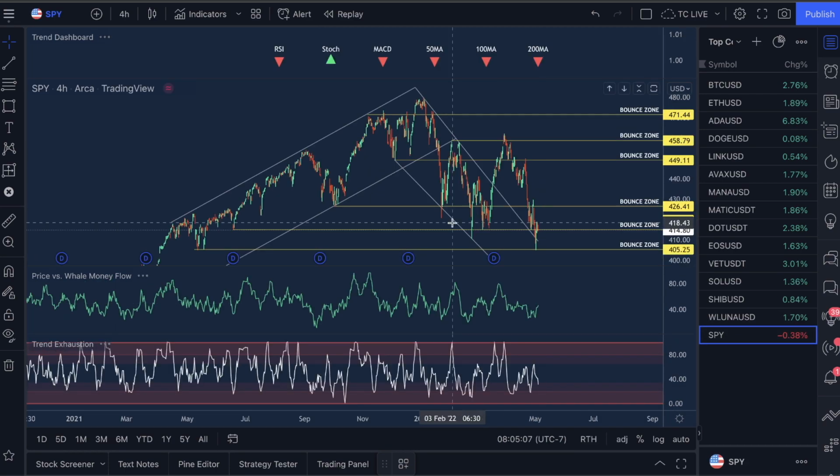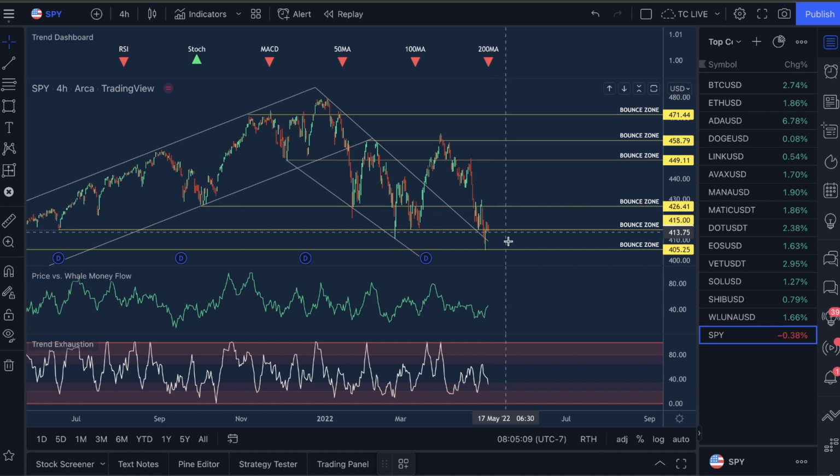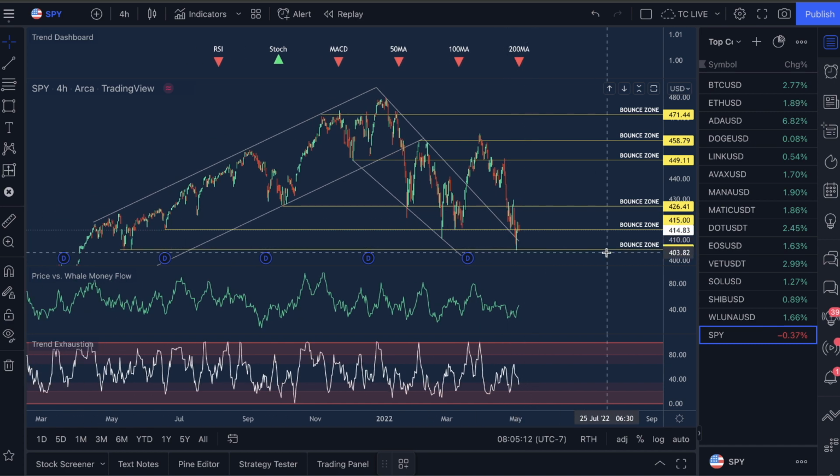Let's end with this. Let's look at the SPY. The SPY, this tracks the S&P 500. I had this bounce zone on here for literally over a month. My brother actually trades options. We were looking at the spot here. Exactly where we predicted this to move back up. It exactly moved there and then moved back up.